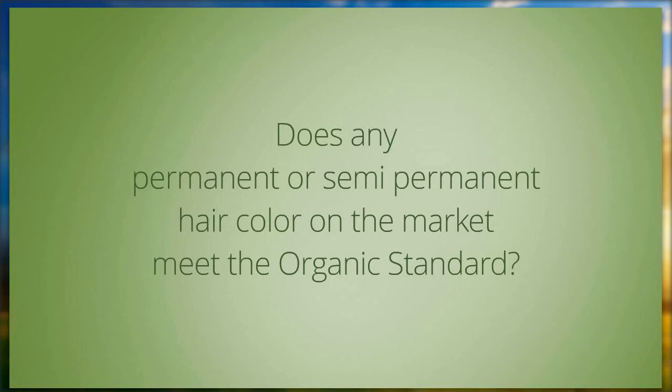So, is there any permanent or semi-permanent hair color on the market today that meets these organic standards? No, none. Not a single one. Are there brands out there that put organic, certifiably organic on their products? Yes. And it's very deceiving to the stylist, who then in turn repeats that to the consumer, but the product in reality is not organic.